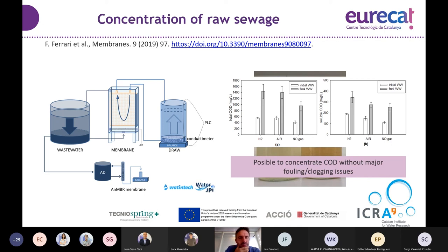And in that case, what we observed is that it was possible to concentrate the COD without major fouling or clogging issues. In fact, with those modules, we operated them for several months, and only by providing a bit of aeration from time to time and osmotic backwashing, we never really had any issue, no clogging at all, very limited fouling over time. So it was a bit of a surprise, but also a validation that we could concentrate raw wastewater with that type of system. So it's pretty good news.